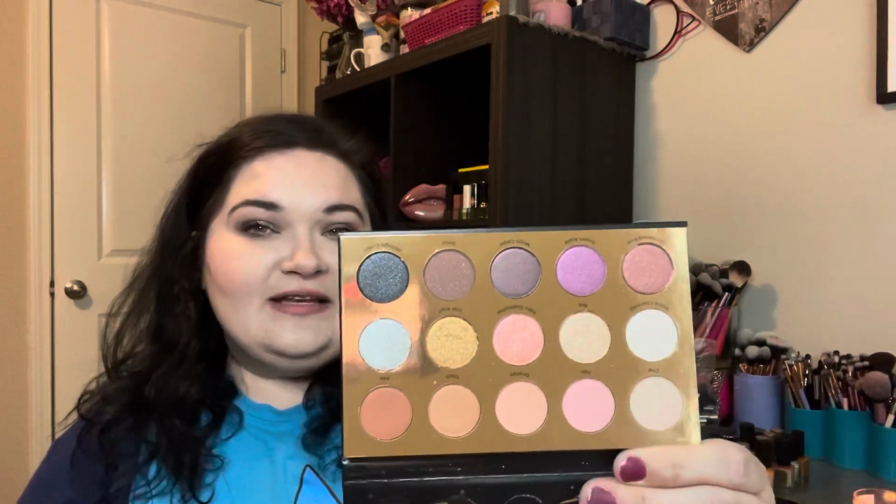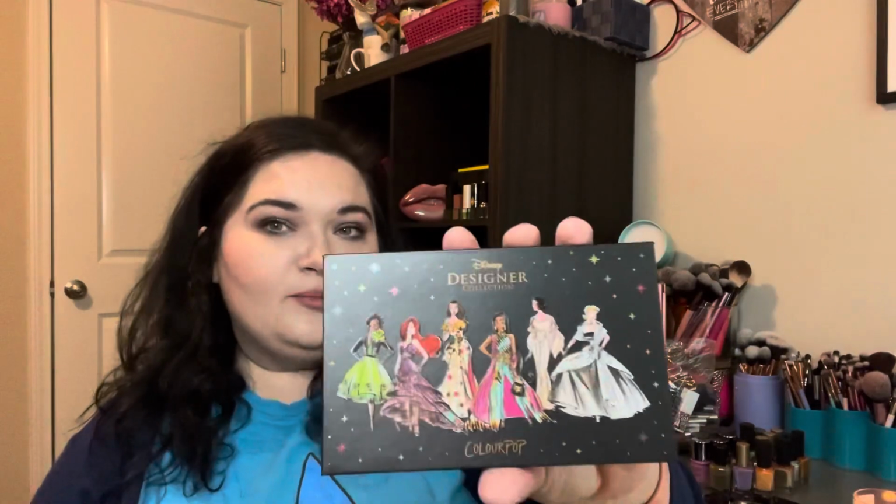This was one that I never ever used. It was the Disney Designer collection. A ColourPop. I have some ColourPop in here because it's time for me to be a little bit more selective with ColourPop. And that is really hard because I was pretty much a collector. Even if I didn't love it, once I got it, it stayed in my collection. So I have someone in mind for this palette, and I think they're absolutely going to love it. And that way it's getting some use.